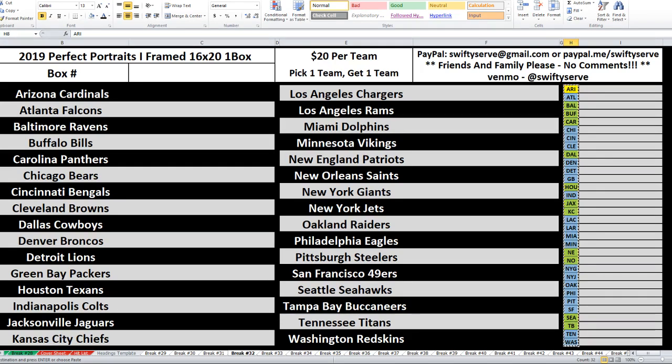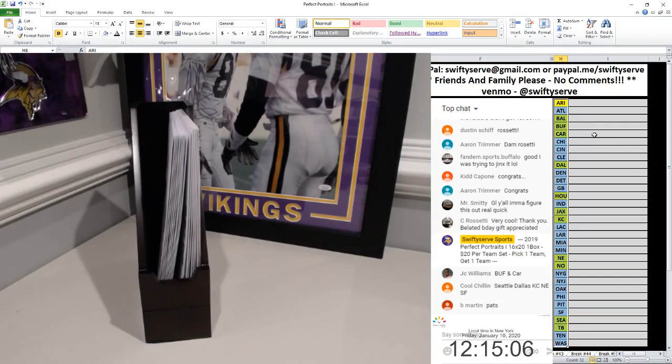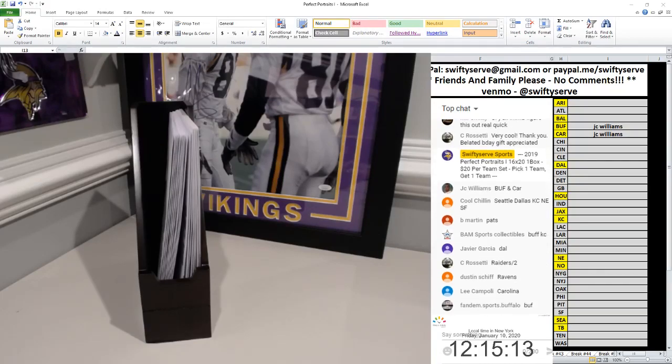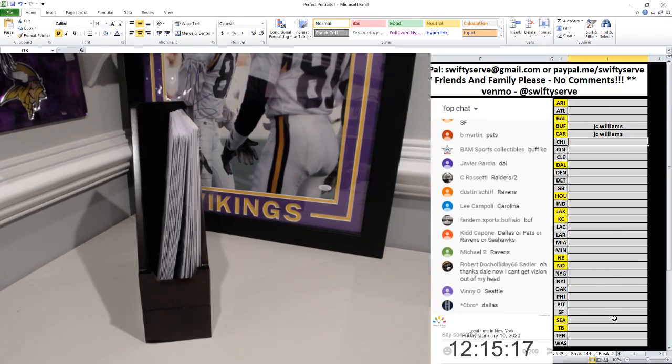Let's go one more. I'll let y'all pick it again. I'm giving a few people a chance to get their teams on these, so. There you go. I'll throw the chat up there. JC went Buffalo and Carolina. There you go, Buffalo and Carolina. Seattle. Holy shit, Cool Chillin's going in. All right, Cool Chillin went Seattle.